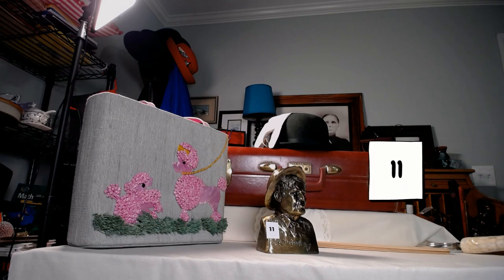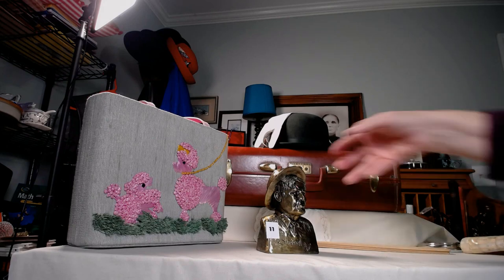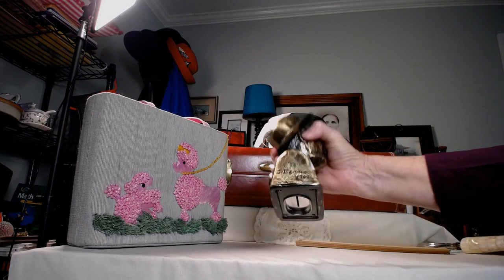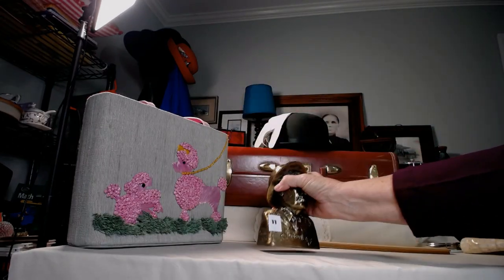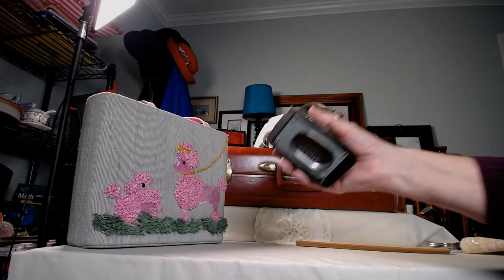Item number 11 is a rustic-looking old fella. This is actually Charlie Russell. He was the famous sculptor. This bust of him was done by C. Dennis in 1962, and it was mass-produced, and banks all across the Midwest used it as a promotion. So it is indeed a bank.